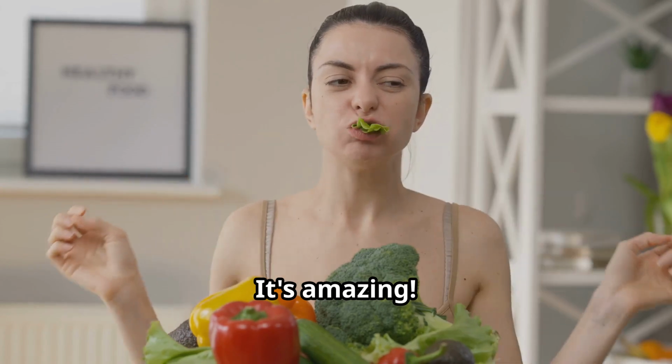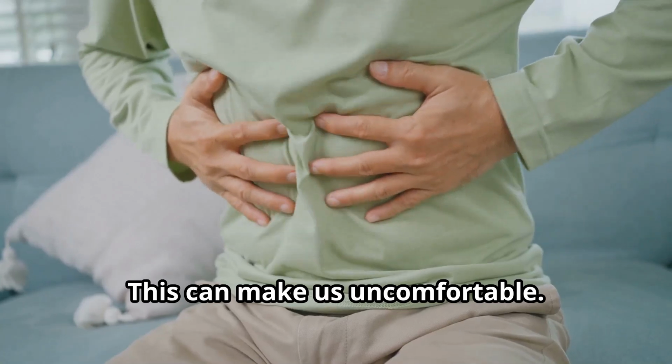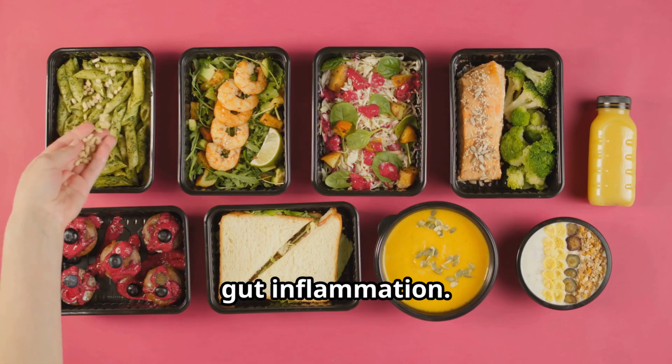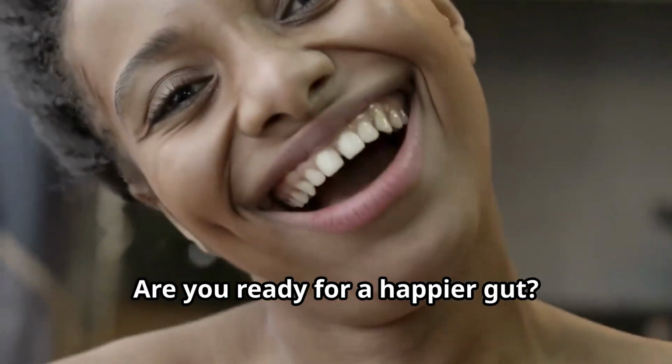It's amazing. It helps you digest food and stay healthy. But sometimes our gut gets inflamed. This can make us uncomfortable. This essay will teach you how to reduce gut inflammation. We'll discuss what to eat and what to avoid. You'll learn about acid reflux and how to manage it. Are you ready for a happier gut?